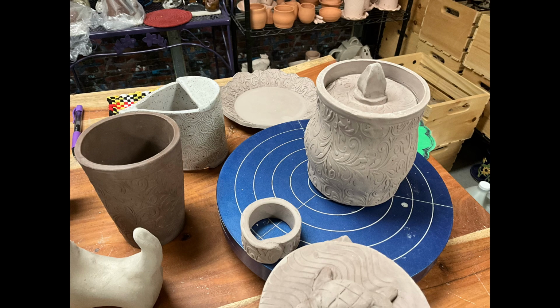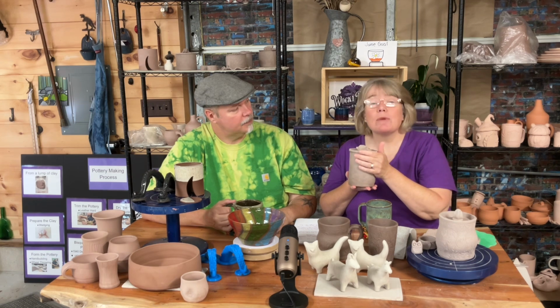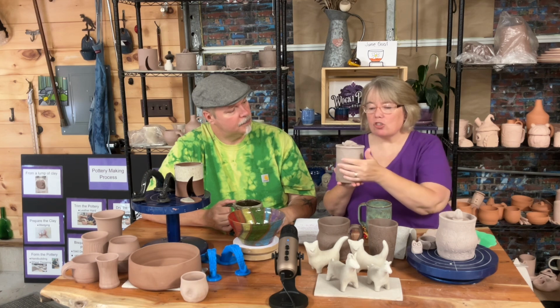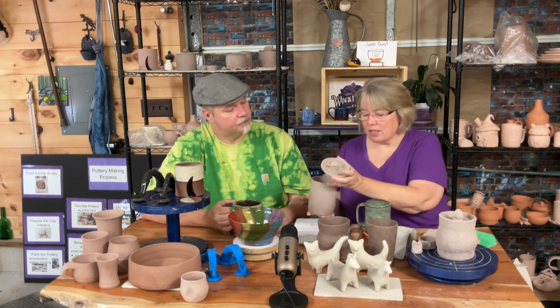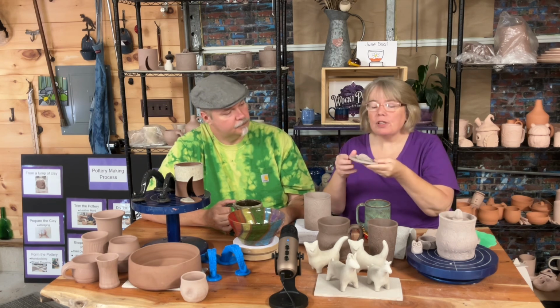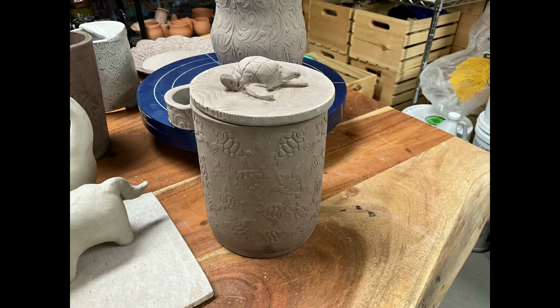So I tried to do different styles so that the folks that came had their choice of what they did. I also made this. I did this during the sugar bowl class, but I told the folks, I'm just going to make mine as a jar this time. So I have turtle texture here, and then here's the lid, and we were talking about how it has a foot on the bottom. But my little knob is a turtle. Is a turtle, and you'll see a better picture of that in a moment. So I'm happy with him. I just think he's so cute.